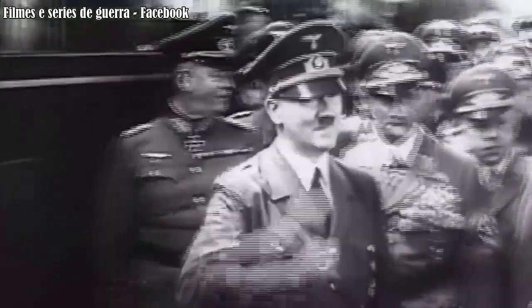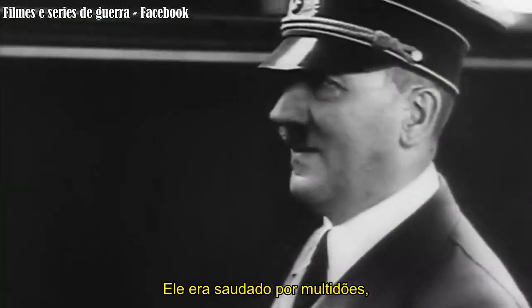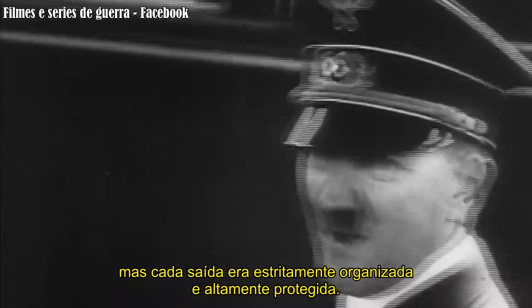Hitler used his train to show he was close to the people. He was greeted by crowds, but each outing was strictly organized and highly securitized.